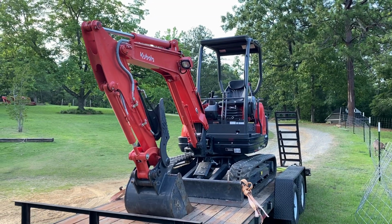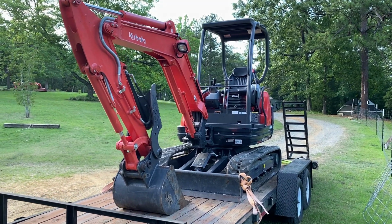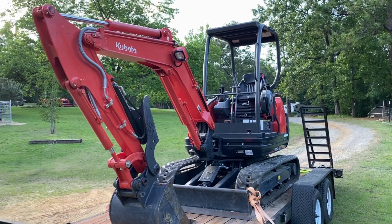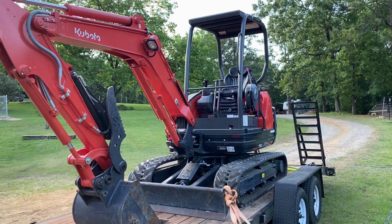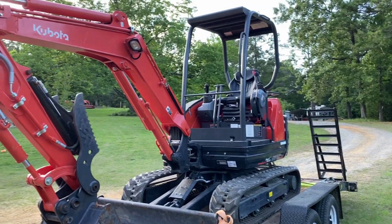All right, we made it back home and got it down the driveway, and it pulls really good. No problems whatsoever. I was actually impressed at how good it pulled for as heavy as it is. But it really done good getting on the interstate and everything coming back.